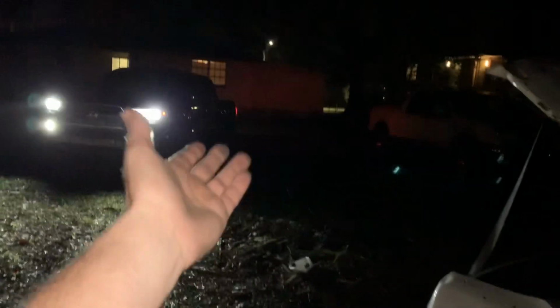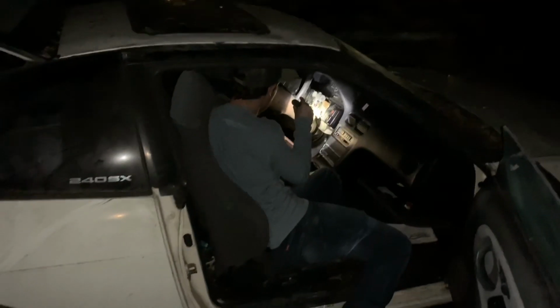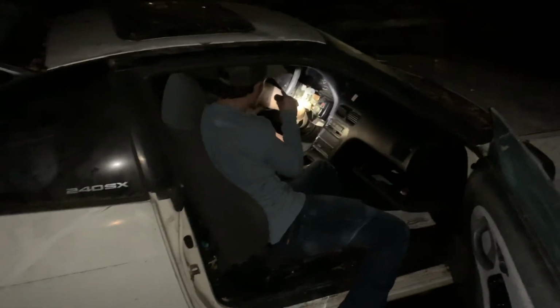We're awaiting on the owner to bring me the key and title. So yeah, that's gonna be interesting. Some old couple, and it sat in a shed all of its life. This is the pile of shed, and sadly some of it fell on the car right here and right there.